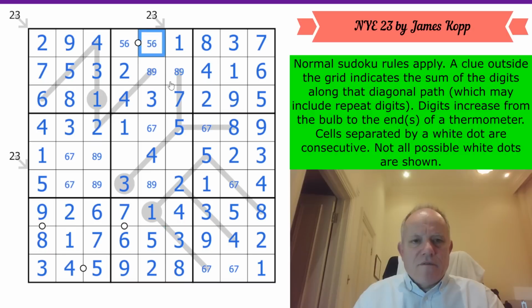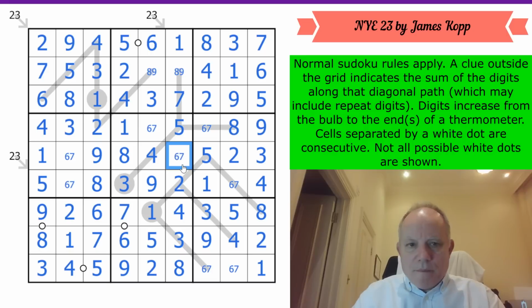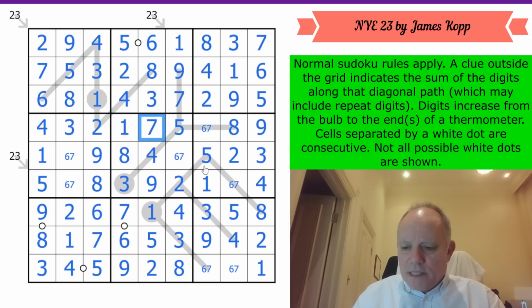The 5 has sorted out the white dot at the top. This completes its column with an 8. That does all the 8-9s. We have got left with a bunch of 6-7s. Oh no, there's an 8-9 up here as well. That's done. And these 6-7s are looking up to their comrades in box 2 and getting fixed there.